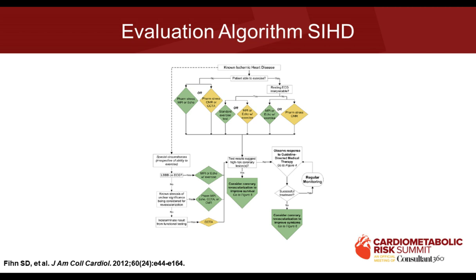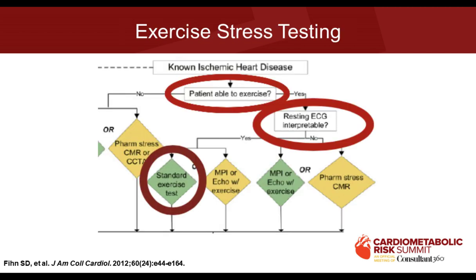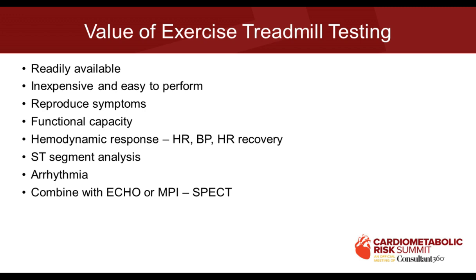When you're evaluating a patient with known or suspected ischemic heart disease, and you want to know what test to do, the first thing you need to know is, can he exercise? If he can exercise and his resting EKG is interpretable, he should be referred for a standard exercise test, at least whether he's low or intermediate risk. If his risk gets a little bit higher, you can move over and do an exercise echo or an exercise myocardial perfusion scan. But if he can exercise, you really want to incorporate treadmill exercise into your risk assessment. It's easy to do. It's inexpensive. You can reproduce symptoms. You can assess functional capacity.